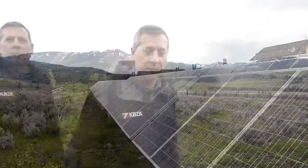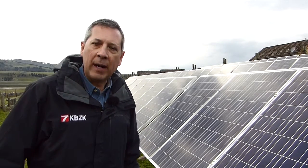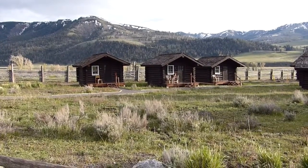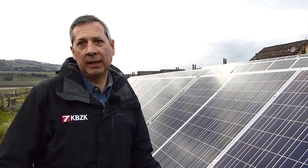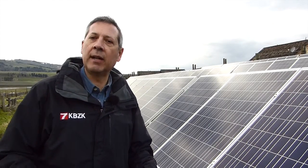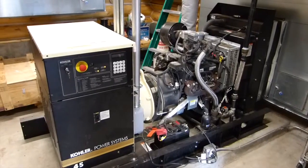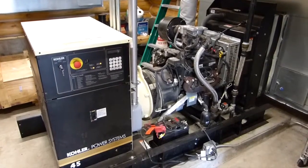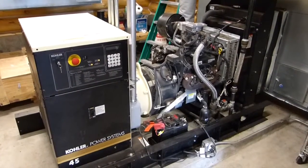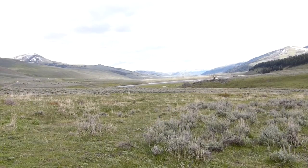Instead, it's this. This solar array at the old Buffalo Ranch here in the Lamar Valley is going to allow the ranch and the associated teaching facilities that are connected with it to be completely energy independent. It's not like they aren't already, because this is an area that's off the grid. The power lines just don't come this far. In the past, the park has had to rely on diesel or propane generators to provide power out here. That's not the greatest solution in the world for such a pristine wilderness.